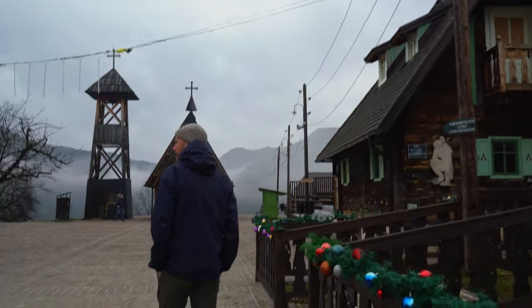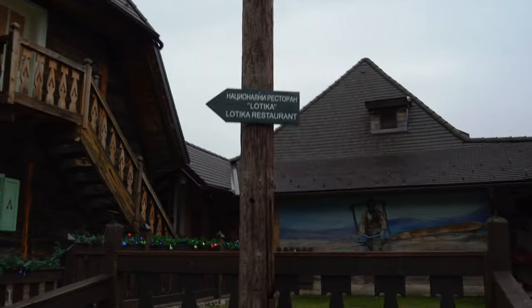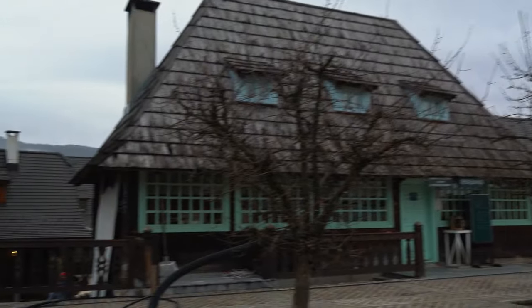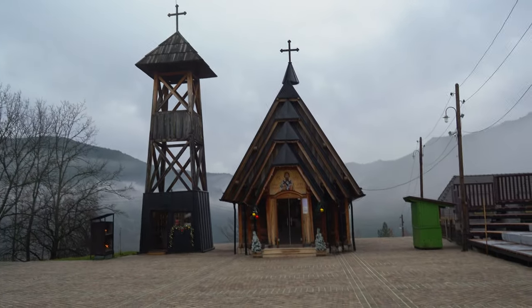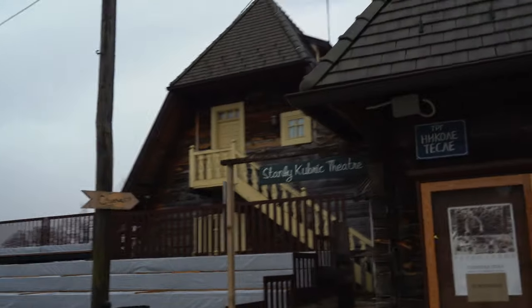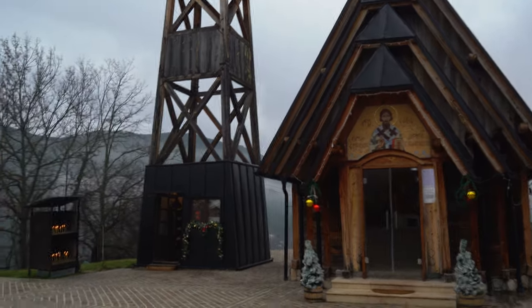They've got some lovely elevator music playing. Lokita restaurant. So it's old, traditional Serbian. They're really cool. Very Bavarian almost, some of them. This is nice, it's probably the church, isn't it? I think so. Cinema? Cinema. The theatre. It's quite cute, this. They've got candles on.